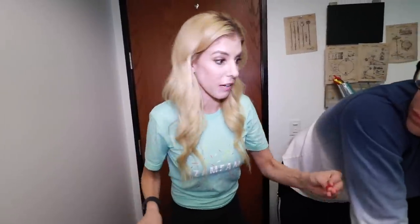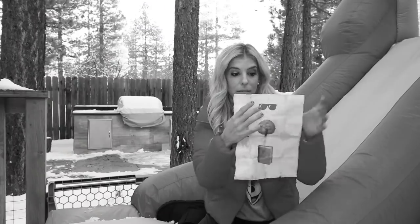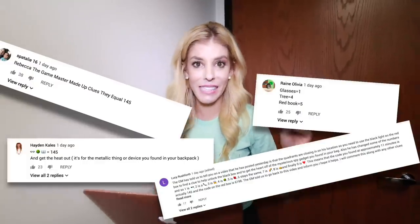I'm gonna get the black box because the Zam fam, you guys left a ton of comments. That was a 3-digit code, and I'm hoping that that's to unlock the black box. So you guys said the Game Master is using emojis right now, and the emojis have numbers. Now, Matt and I can't see the video, so we don't know what the numbers are. You guys remember when I spent 24 hours in the bounce house, I got 3 emojis. And I was very confused as to what it was. It was sunglasses, a tree, and a book. And you guys said that the sunglasses equals 1, the tree stands for 4, and the book stands for 5, which means 145 is the right code.